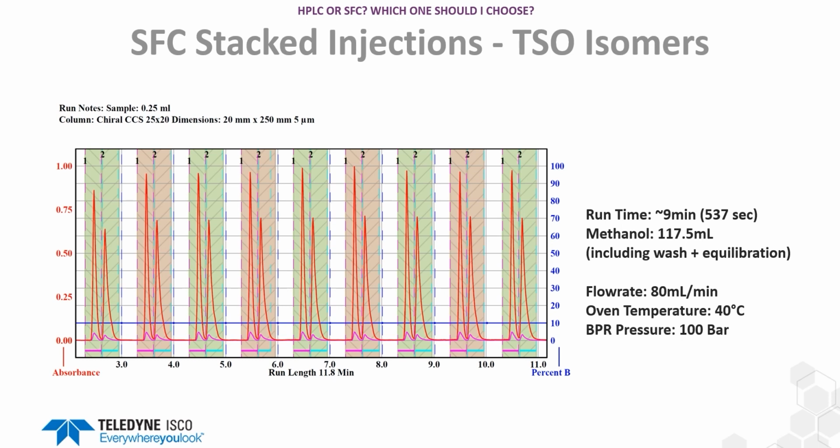And this run is an isocratic run. You can only run isocratic runs with stacked injections because you're going to continually add sample onto the column from the loop during these designated cycle times. So you can see this cycle time is about 1 minute. So every minute we're going to add another 0.25 mLs of this TSO sample onto the column.